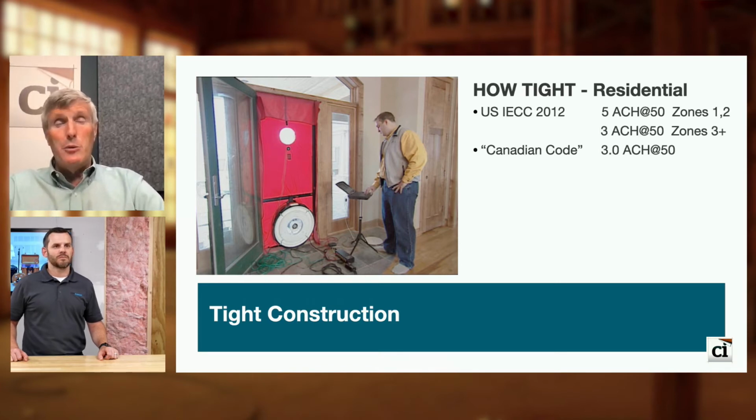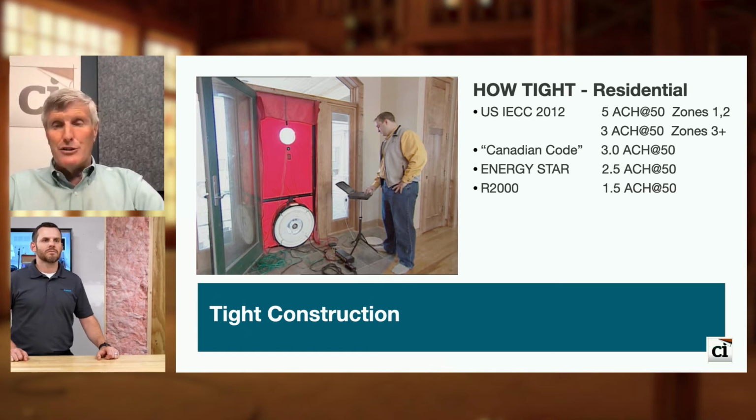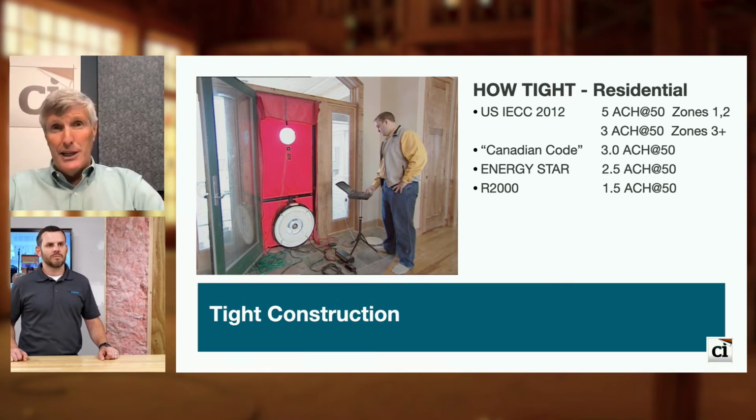So how tight do we want to be? I'm saying to you, code is 5 air changes, and 3 in the north. The Canadian code more or less is 3. The Energy Star program is 2.5. The old historic R2000 program in Canada, the tightest houses built in the 80s, were 1.5.